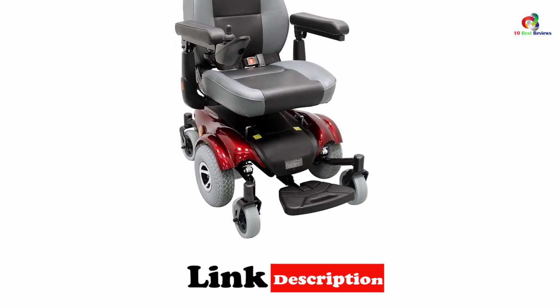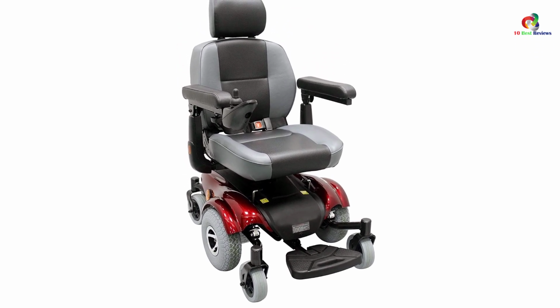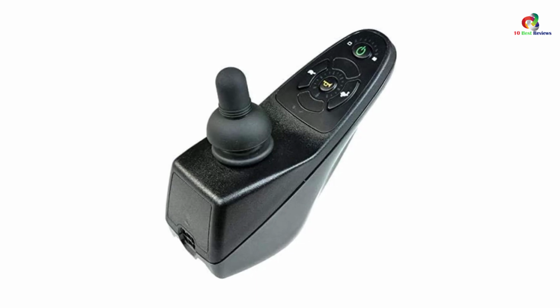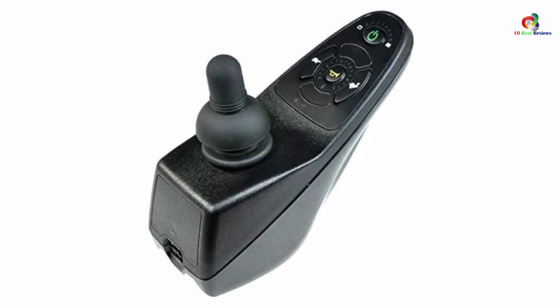It is stylish yet comfortable. Also, it is portable and can be easily folded and taken anywhere. Apart from that, the manufacturers say this electric wheelchair can support up to 330 lb. It also provides you with everlasting quality and endurance.